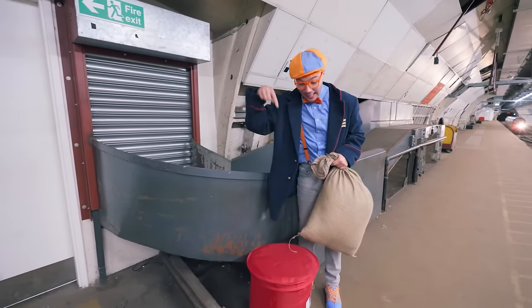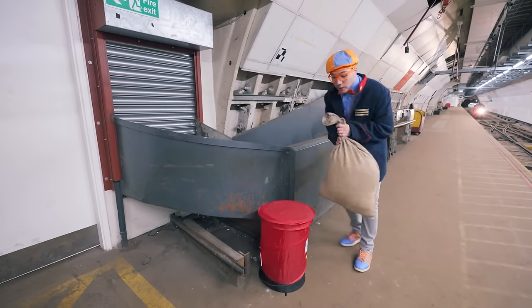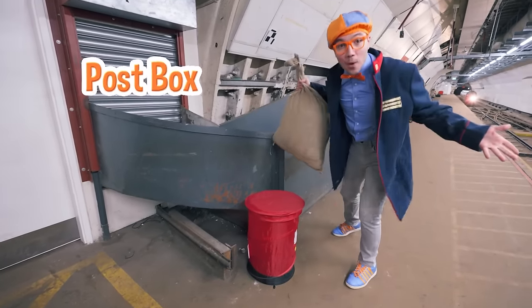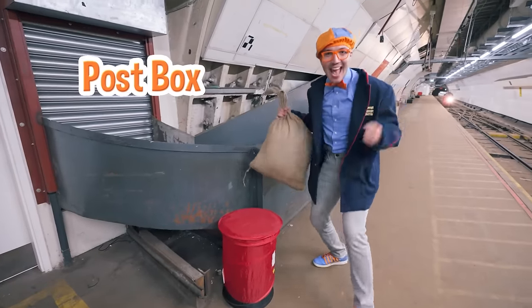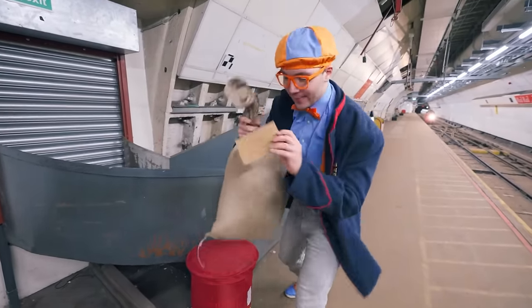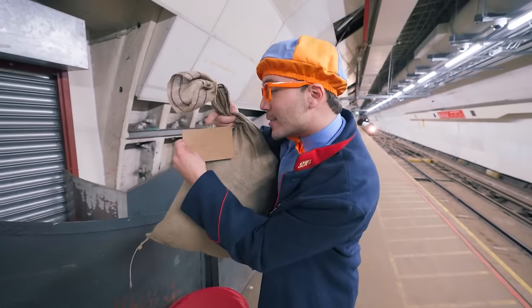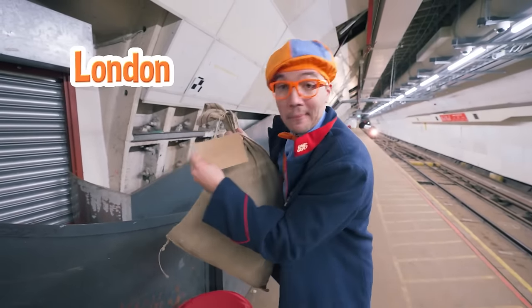Whoa, check it out. We've been trying to deliver a letter, and look at what it is. It's a post box. Yeah, now we can deliver the first letter. Oh, first letter, it says, hello from London. Okay, here we go.